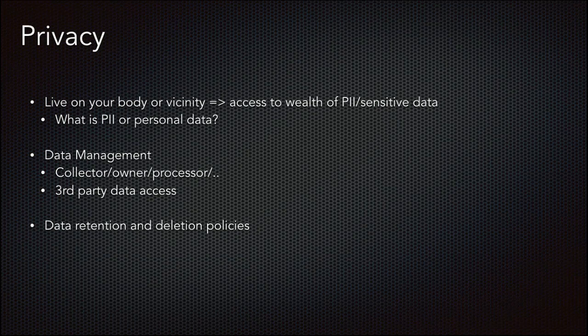So IoT and wearable devices live in close proximity to humans. They either live on your body, like a fitness tracker, activity monitor, or they live around you, like a baby monitor, or inside of you, like a pacemaker, which means they have access to a whole lot of privacy-related information, sensitive PII, and so on. But the challenge that we are seeing when it comes to manufacturers of these class of products is defining what is PII. It becomes very subjective.